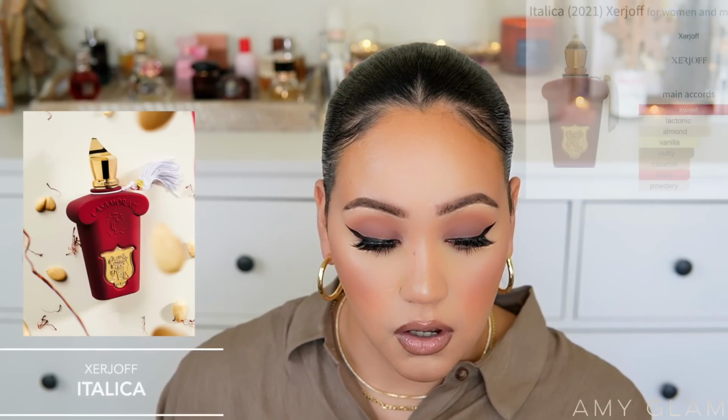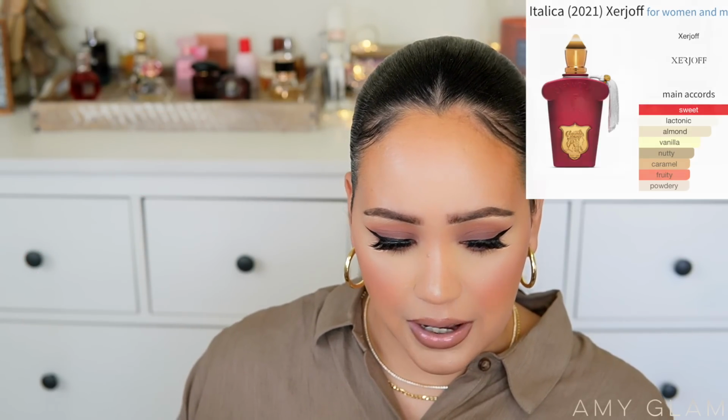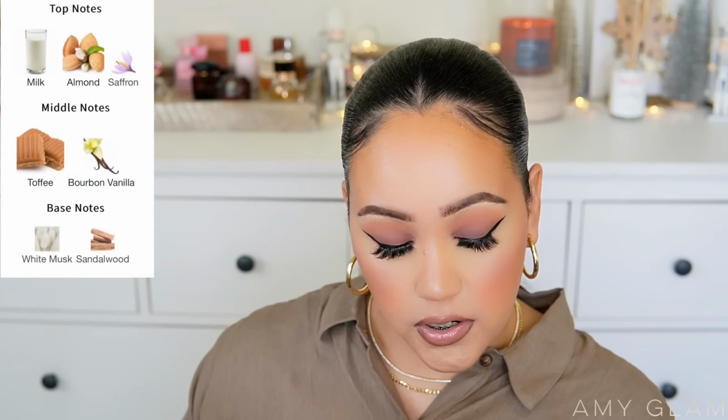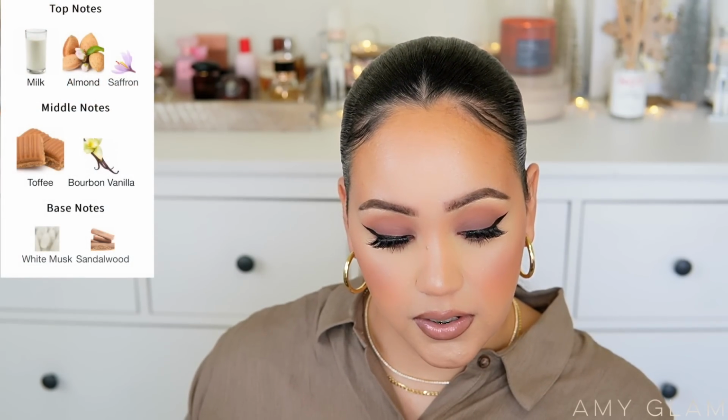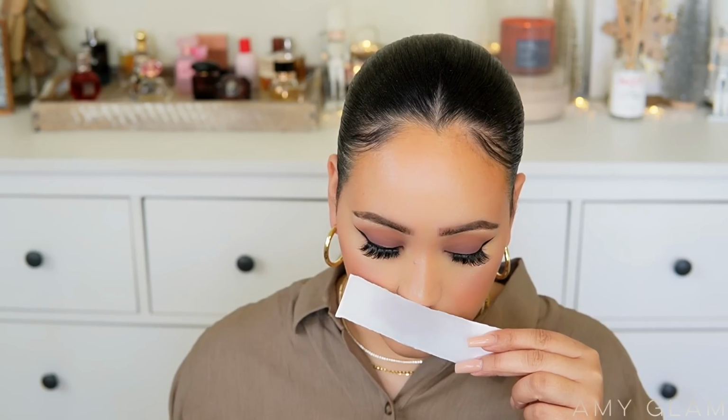So next up, we have Italica. This one is sweet, almond, vanilla, lactonic, woody, warm, spicy, nutty, powdery, fruity, and caramel. The top notes are almond, milk, and saffron. Middle notes are toffee and vanilla. And the base notes are sandalwood, cedar, and musk. That sounds like a fragrance I need in my life. Oh my God. How beautiful.